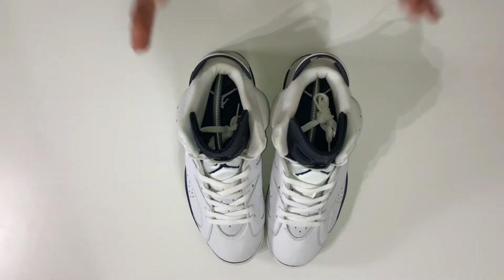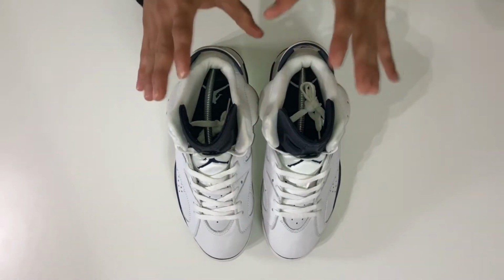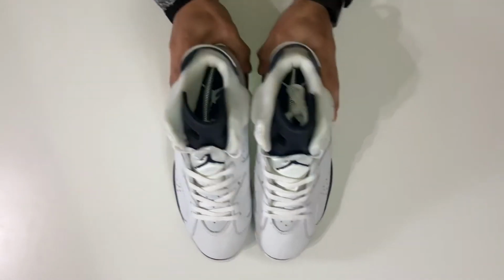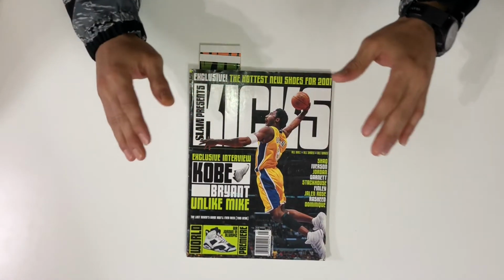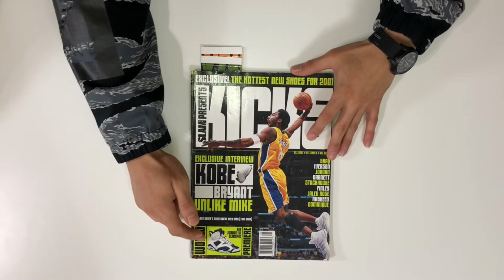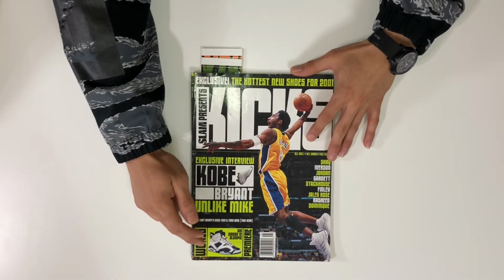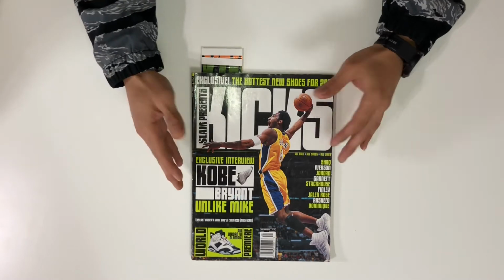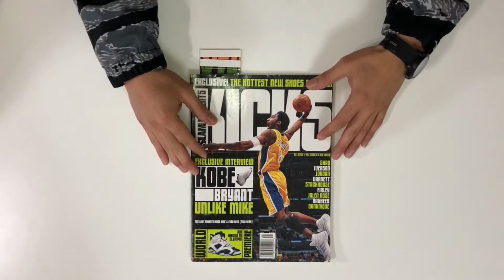Now, how did I know these were coming out on October 4th when I was in high school? Boom. This is exactly how I found out. This was my main source, guys. I wanted to show this off because not only does it have the Olympic colorway right here, guys, but it also has the Midnight Navy colorway as well, which is really cool, and I just kind of want to show you a little bit of what it was like.